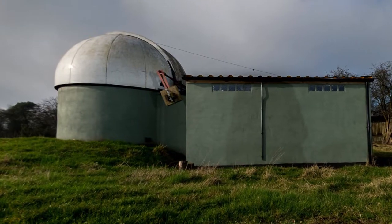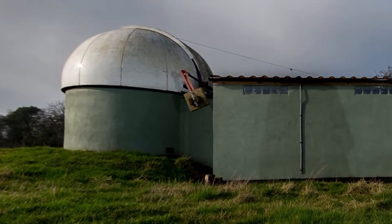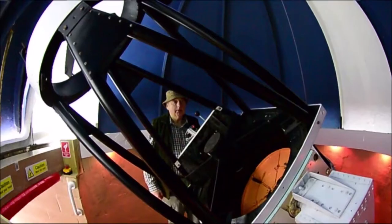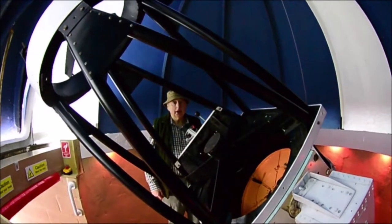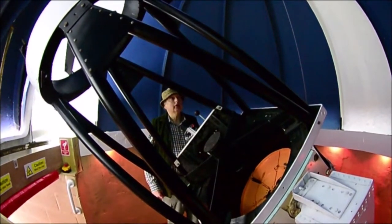Well, the dome came with the telescope. A dome is quite hard to make from scratch, and when the astronomers took the telescope to bits, I asked them to bring the dome as well, because if we had to make one, it would have been quite hard to make one just like this.